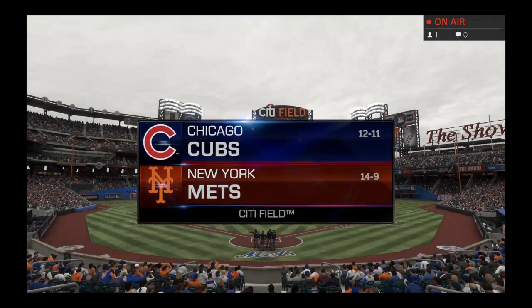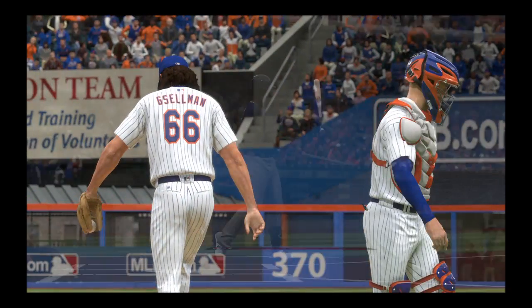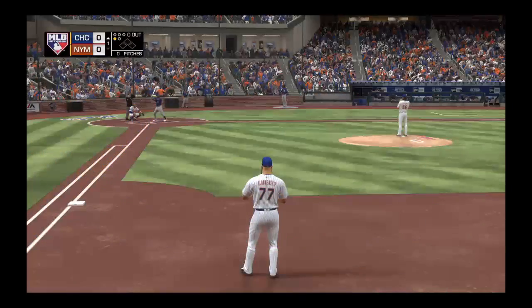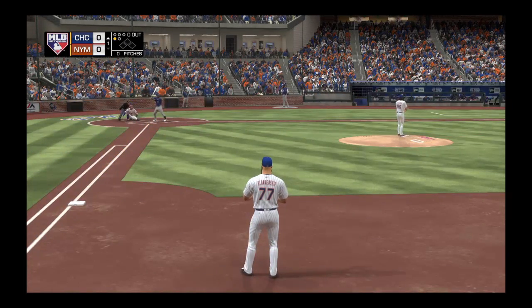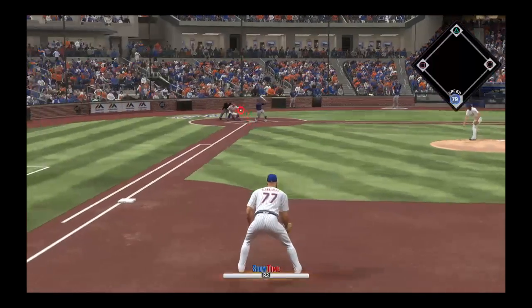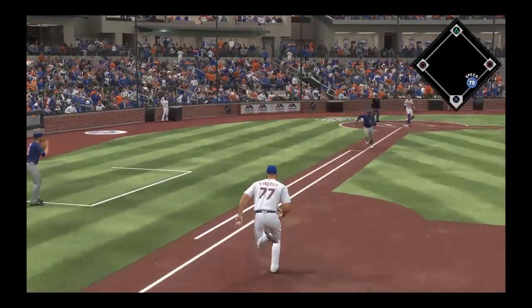From the borough of Queens in Flushing, New York, welcome to beautiful Citi Field. Today, the 3rd and final game in this 3-game series between the Chicago Cubs and the New York Mets. 2 of the best bats in the business go at it next on the show.